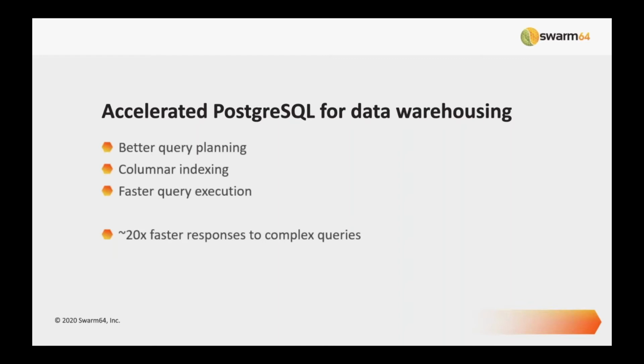So interestingly, these requirements match what Swarm64 has offered to Postgres as an extension. So instead of going away and building a new product, we decided to actually extend the existing open source product. And the benefits are multiple. Number one is we're not taking away, we're giving. We're not only developing the extensions, we're also actively contributing to the community.